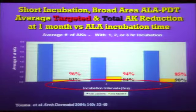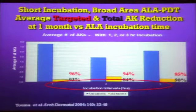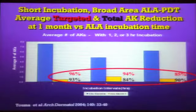Well, here's a study that treated patients either for 1 hour, 2 hours, or 3 hours with the ALA, and then gave them the light. And they also treated the whole face, rather than just targeted lesions. Over 90% of the AKs on the face decreased and went away, and it didn't matter if it was only 1 hour treatment, 2 hour treatment, 3 hour treatment. So you just knocked down the treatment time by 17 hours and overnight. You can do it in 1 hour.